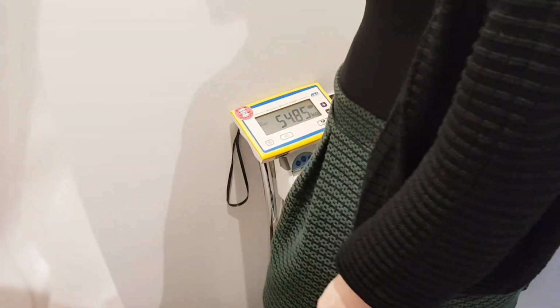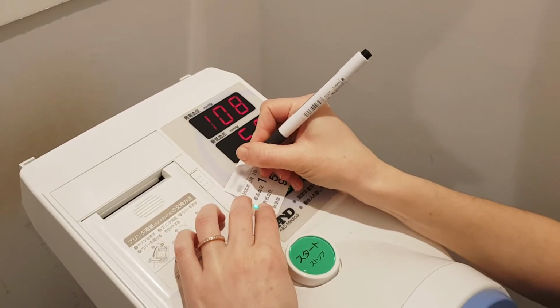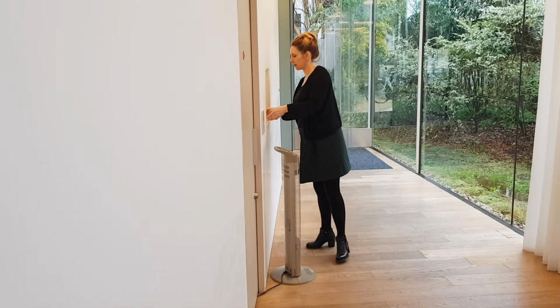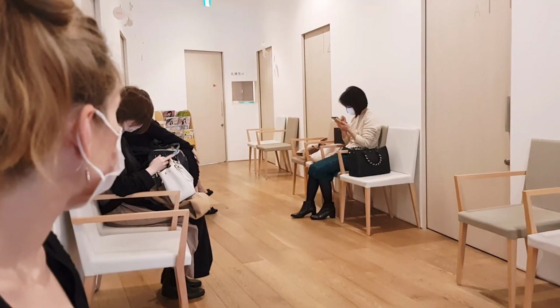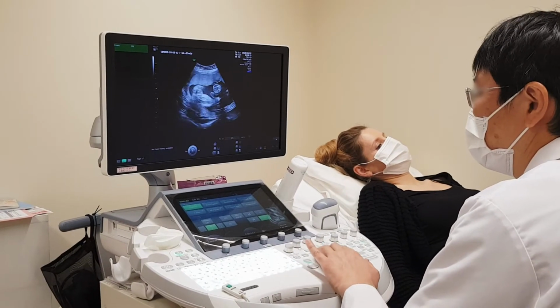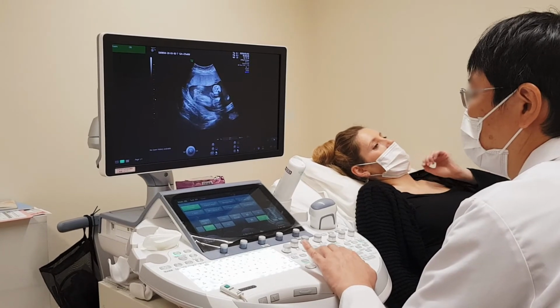get a little ticket from the machines. You write down your name and all the information that is not printed on the little ticket. You put it on this folder where your card is in, and then you give it to a midwife. At every single checkup you will have an ultrasound, and of course you get a picture of your baby, or at some clinics you even get a video and they put it afterwards on a jump drive or a DVD. You can take it home and show it to your family.